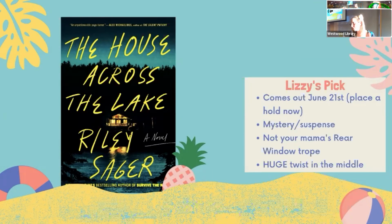So I read it and I think I came in and told Liz, I do have to eat crow, because this definitely is not your typical trope of Rear Window, but it starts that way. So Cassie is our unreliable narrator. She has a tragedy all her own. She is drinking to numb herself because a year before, she lost her husband in a drowning accident on their family's Vermont lake.